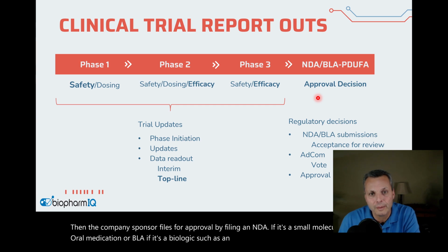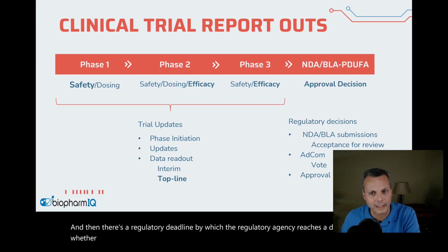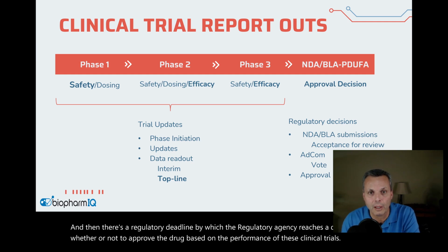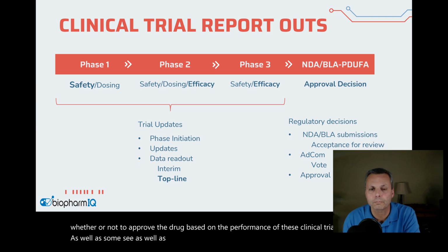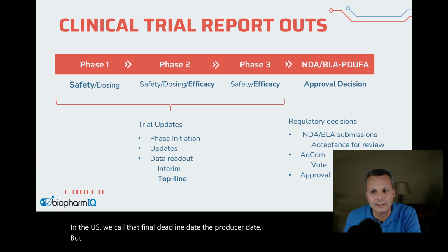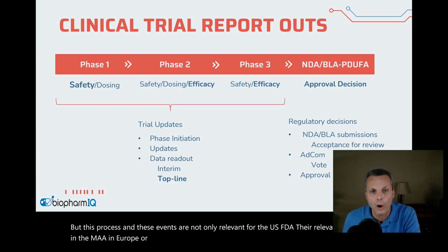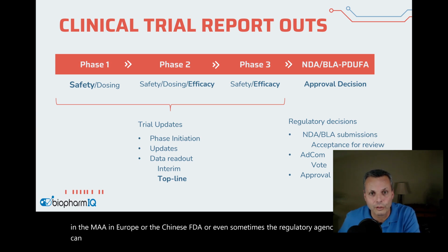And then there's a regulatory deadline by which the regulatory agency reaches a decision of whether or not to approve the drug based on the performance of these clinical trials, as well as some quality and manufacturing data. In the US, we call that final deadline date the PDUFA date. But this process and these events are not only relevant for the US FDA, they're relevant for filings in the MAA in Europe or the Chinese FDA, or even sometimes the regulatory agency in Japan can be large enough to be catalyst events.